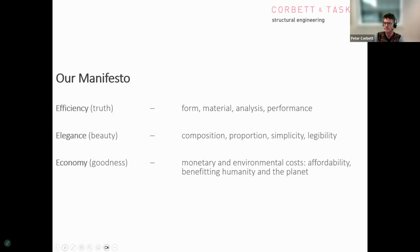And then, yeah, the economy, not only in terms of money, but also in terms of carbon. Can our clients afford this? Can the planet afford this building? That's very important if we are to not just have a building which can be designed, but one that can be built and afforded to be built as well.